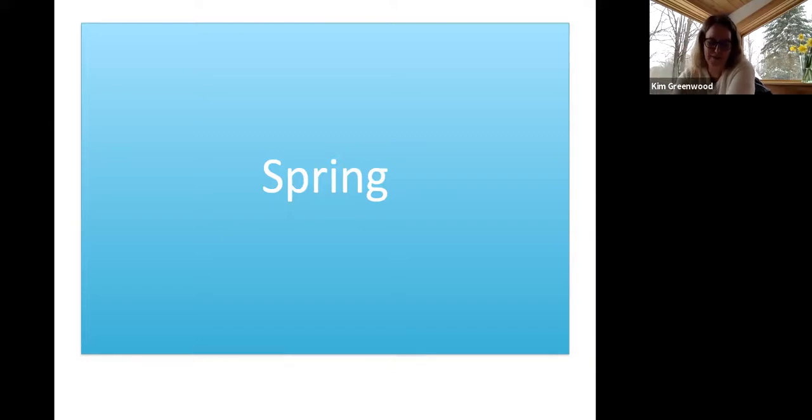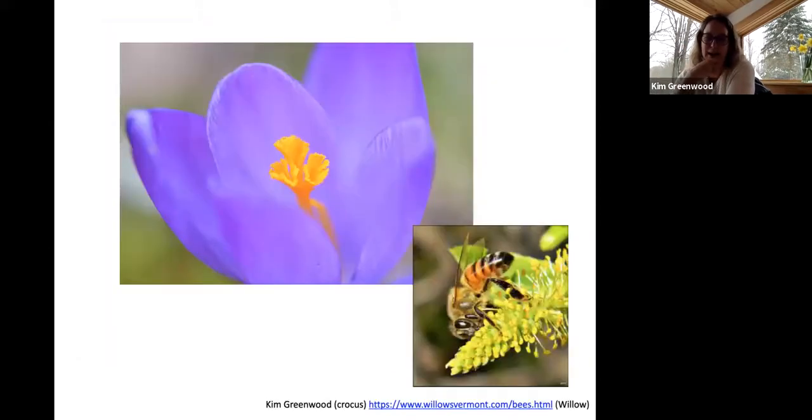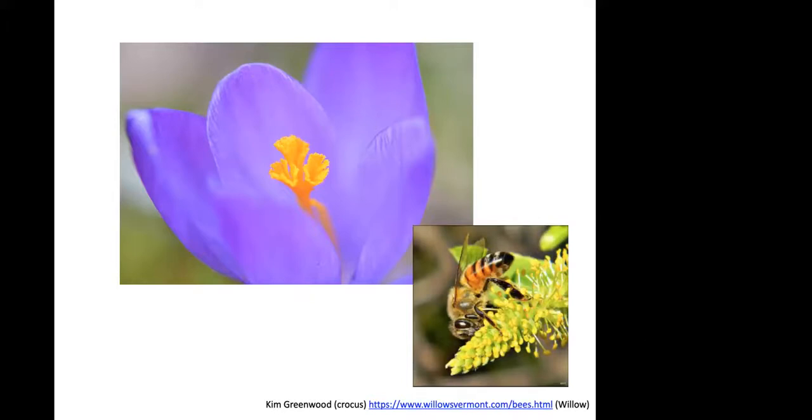So the first major pollen sources that come out are a huge relief to beekeepers, because then they have a food source outside of the honey that's stored in their hives. While we think of crocuses and daffodils and snowdrops as the first flowers of spring, for bees, especially in this area, it's predominantly maple and willow that are big sources of the first pollen in Vermont. Bees collect pollen as their protein source, and they collect nectar as their carbohydrate source. So those are the two primary.